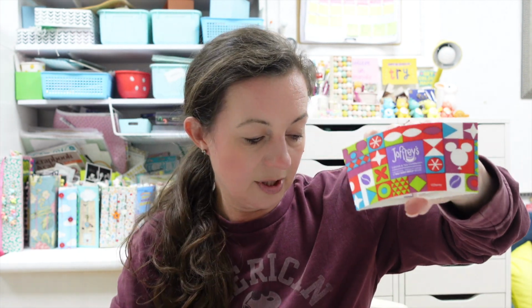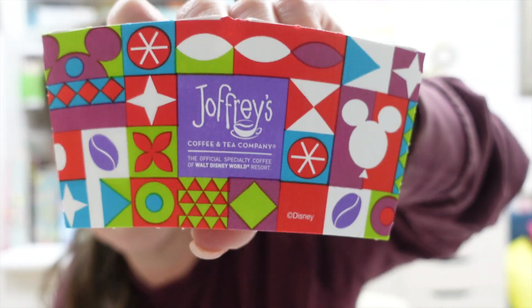It was unbelievable. I've got 2 here. But these ones are cool. Look at these Joffrey's ones. They were in Disney. See, these ones are cool, and I will do these as like little slide-through things. So I'm going to keep those. But I didn't keep every single Starbucks sleeve.